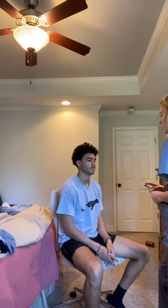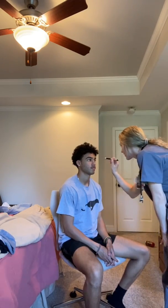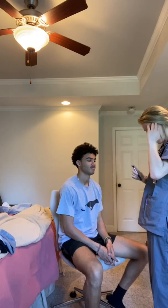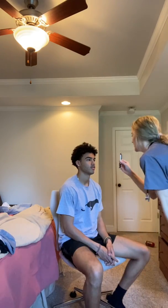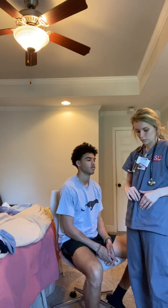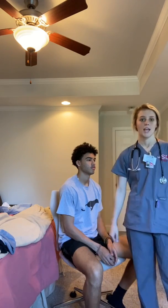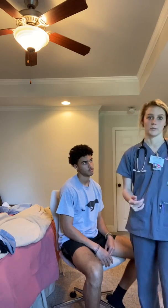Okay, now we're going to check if your pupils are reactive to light. Okay, they are reactive to light. Now we're going to test for accommodation. So, follow the pen to your nose. Okay, so eyes are PERLA. And also to assess for vision, we would use the Snellen chart, and this is where they stand 20 feet away, and we would have them read the lowest line possible that they can read.